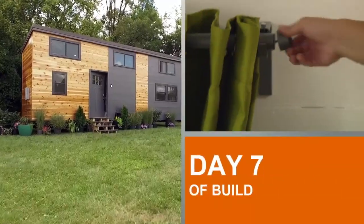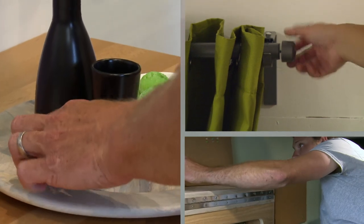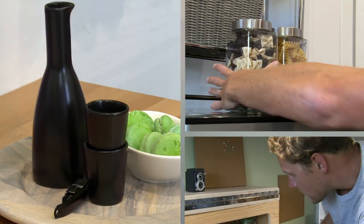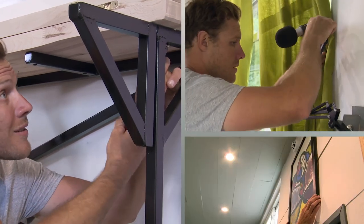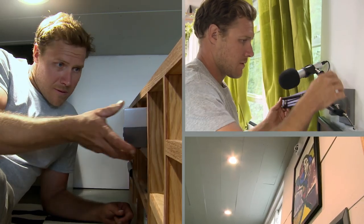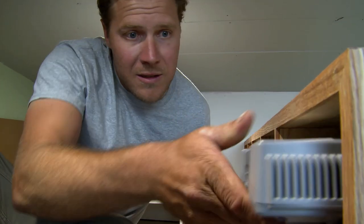It's day 7, and with this beautiful home finally in place, we have just enough time to get some finishing touches done before Kyle and Jennifer see their new home. Zach is double-checking the details on his transforming table, mounting a movable microphone arm for the home's podcasting center, and organizing Kyle's gaming storage in the recreation loft.